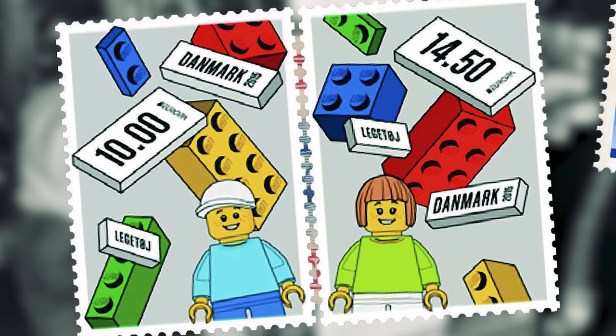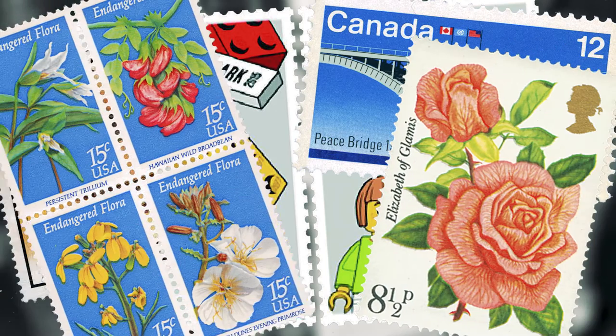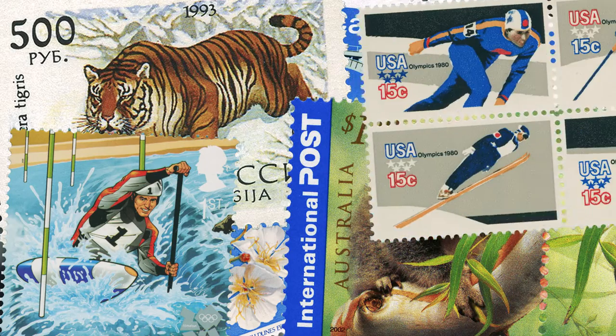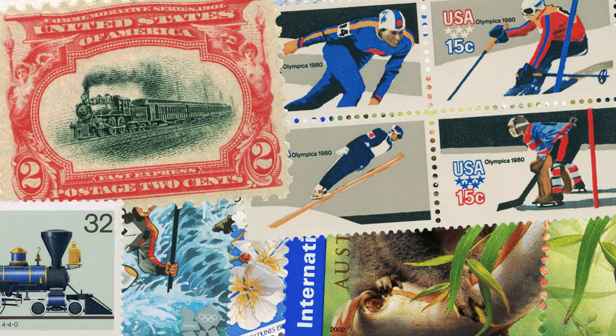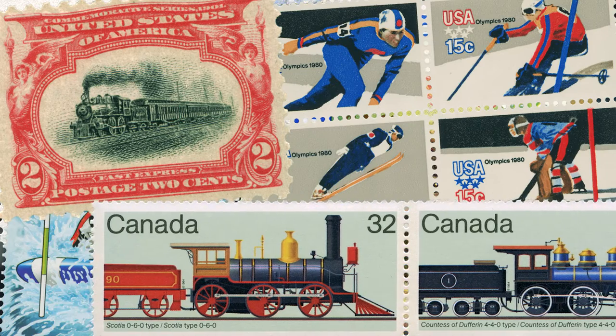Topical collecting continues to be popular among a certain segment of collectors. Topics like flowers, animals, the Olympic Games, and trains are among the world's most popular subjects to collect, but just about anything that appears on a stamp could be collected.